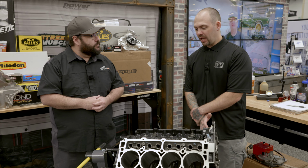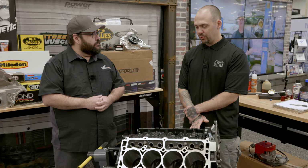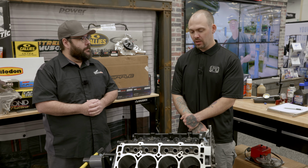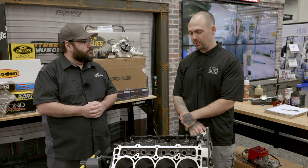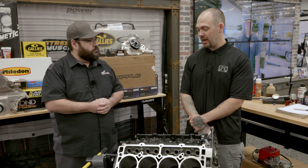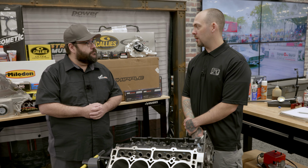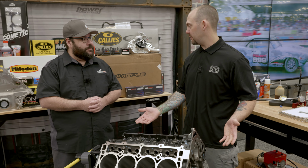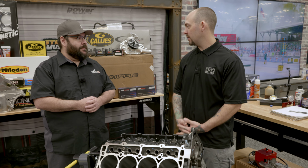Well, Godzilla hasn't really evolved yet. It's obviously a great platform for hot rodders, but Hemis have been around as far as production in cars for a long time. And the platform is great. I mean, the guys are making a lot of power. They're real strong platforms. And this is basically a Hellcat base, so it'd be what you find in a Hellcat.